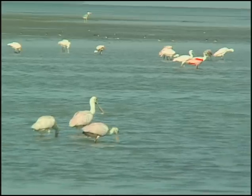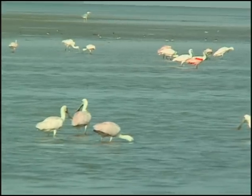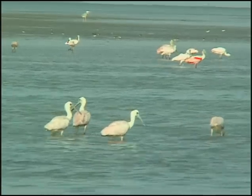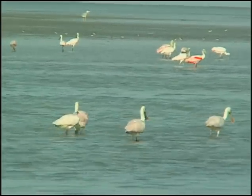You can have a lot of fish, but if the water level is too deep, the spoonbill is not going to be able to feed on it. So it needs this nice steady decline in water level so that it has ample food resource throughout its nesting period. We don't want just a drop off from a super high water level to a super low, because then the spoonbill will never be able to feed. And so it needs a nice, steady, gradual drop down.